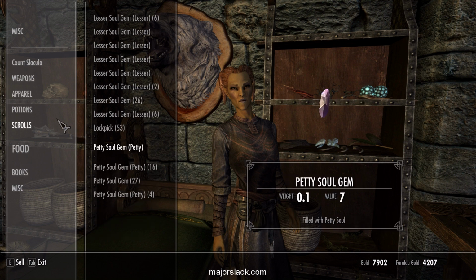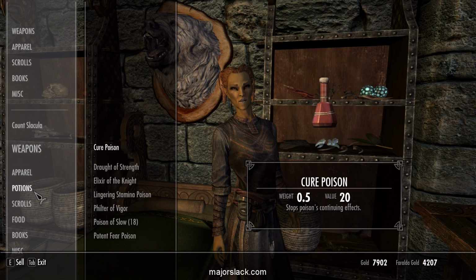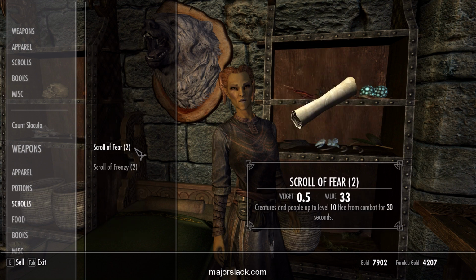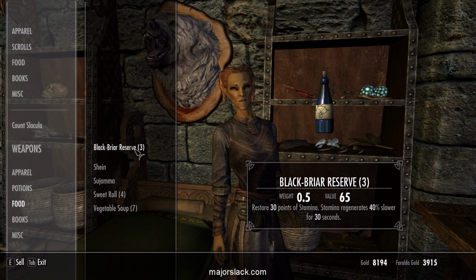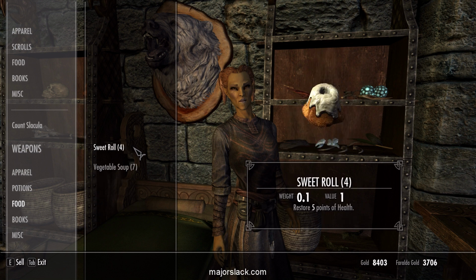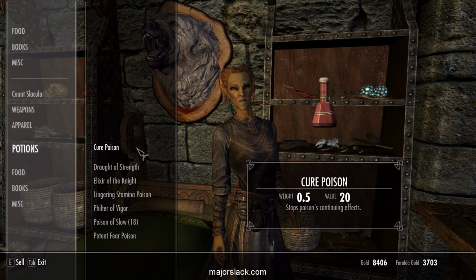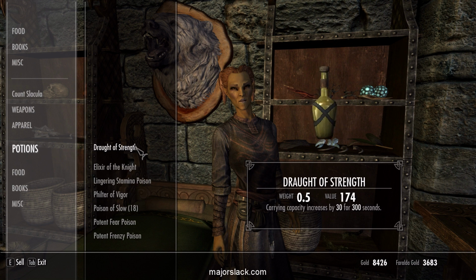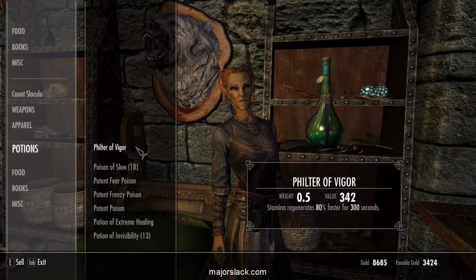That works. Okay, she's still got 4,000 bucks left. So there's some potions. Wait a minute, we got some scrolls here. Don't need those, don't need that. Likewise, likewise. Oh yeah. You can have all but one sweet roll. We don't need that. Don't need that. Definitely don't need that. Nope.